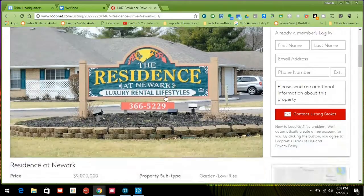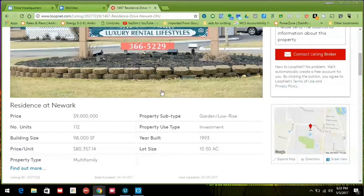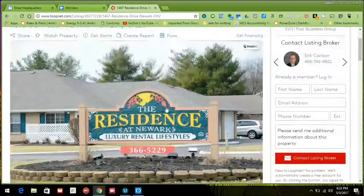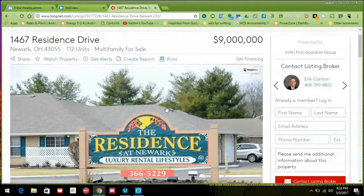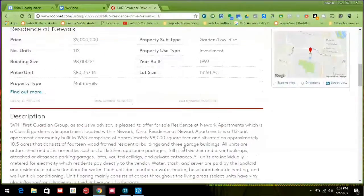If a collective of us come together, it's 112 units. Everybody has to live in it. But what I want people to understand is, 112 units, each unit is $80,000. You get all of the space. This is basically the Residence at Newark luxury rental lifestyle. Let's go on and read about it a little bit.